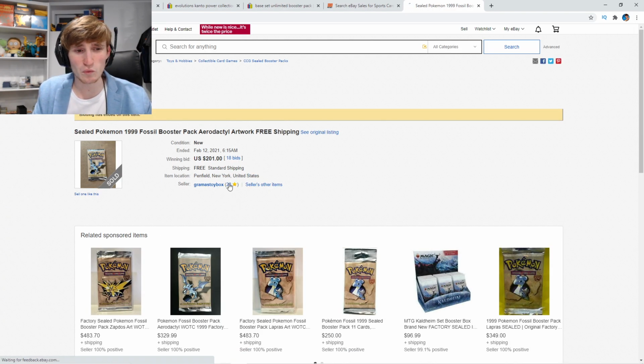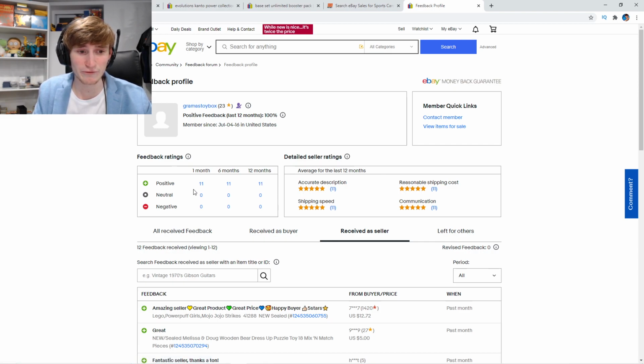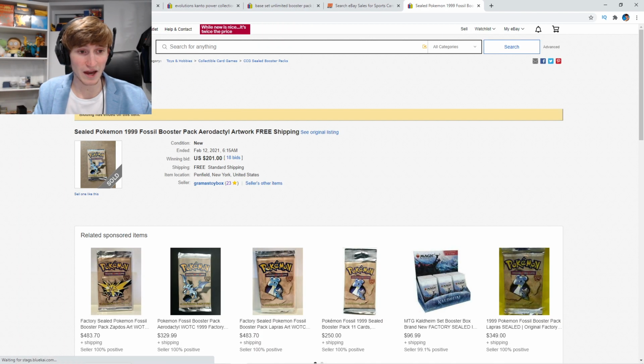The seller only has 23 ratings, so you do have to be a little bit careful. However, it is primarily positive. It's actually solely positive. They have 100%, which is good. Honestly, I would generally trust them. I know it's expensive, but I would generally trust them if they have 100%. It is risky, keep that in mind. I'm not telling you it's guaranteed. I'm not giving you a guarantee.